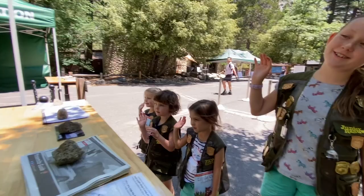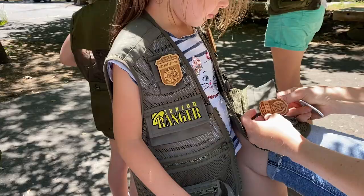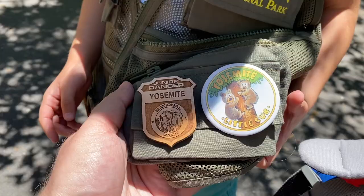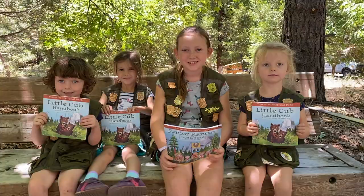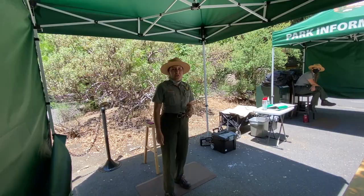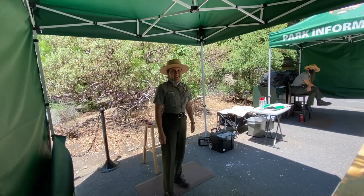As a Yosemite Junior Ranger, to always learn, always explore, and help friends and family protect my park too. Ranger Mango, thank you, Ranger Mango.